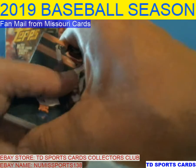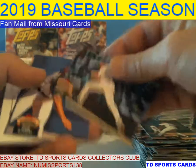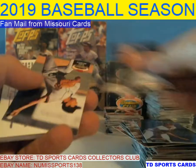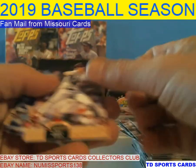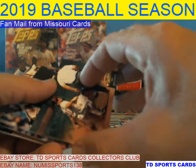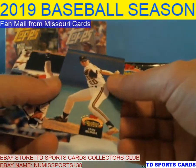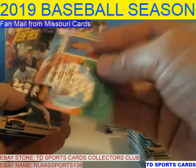Alright, looks like we're getting... Ooh, that was a sticky pack. Alright, there's Dante, Dave Righetti, Hewlett, Jeff Treadway. He was a good, solid player. That's part of the Braves dynasty there. Dan Belinda, Robin Ventura.